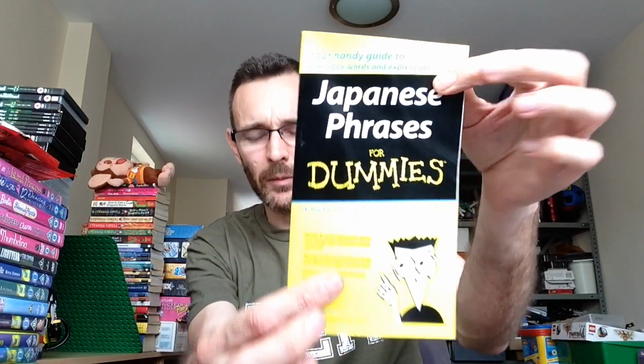So that was that. A couple of books at 20p each. This one needs a bit, it needs to be put in a stack and squashed flat again. Japanese for Dummies and Japanese Phrases for Dummies. So a perfect little pair. I'll probably get a £5 for those. So that's 40p.